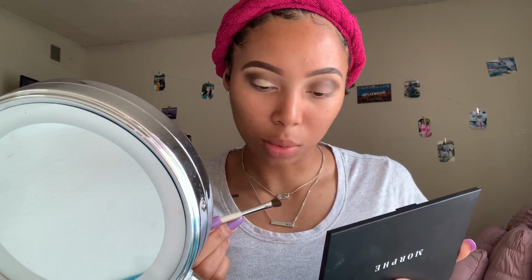So I kind of just took the brown and put it in the crease, and we have some dark looking eyes right now. So we're gonna go in the Morphe 15S palette. For my eyelid, I'm gonna take my concealer eyelid brush and conceal where I want the shimmer to be. We're gonna go with the light shimmer because I don't even know what I'm wearing.